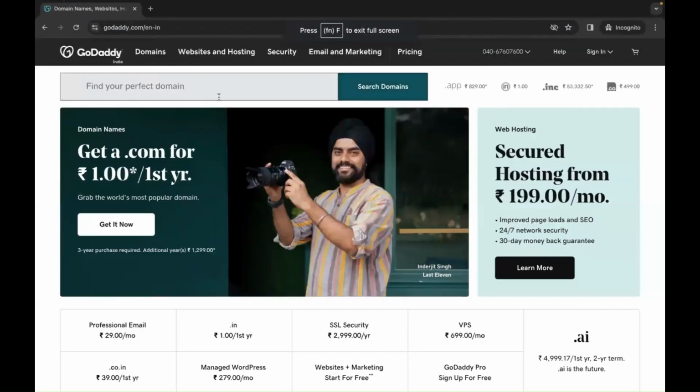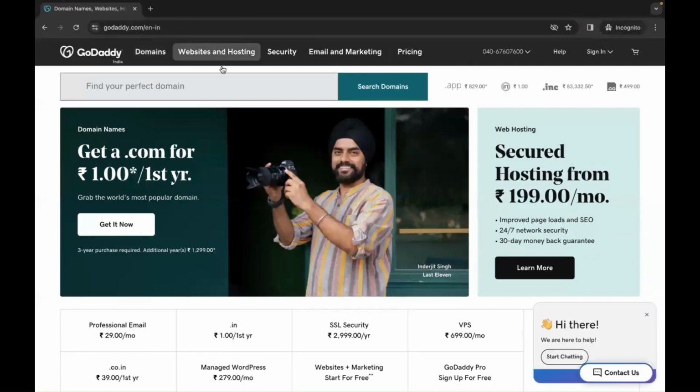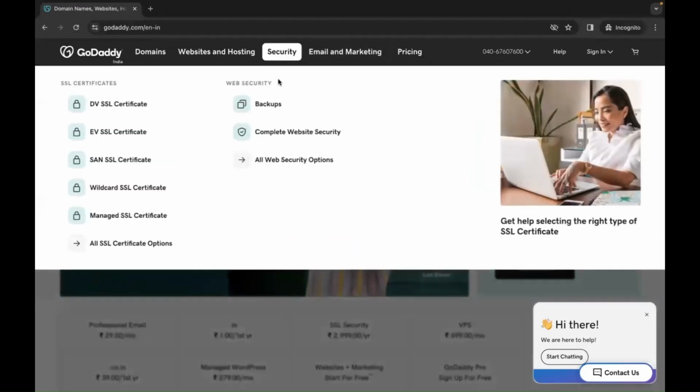GoDaddy.com. What all can you do here? You can buy a domain. You can host your website. You can secure your website. You can buy a mailbox as well. Under security, SSL certificate. These are SSL certificates. You can create a certificate here, but you have to pay for it.